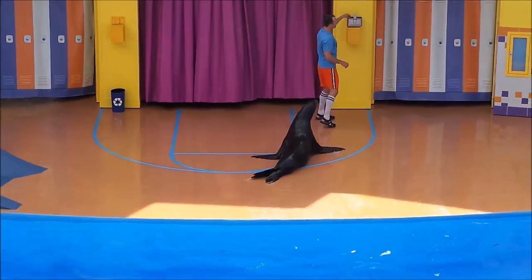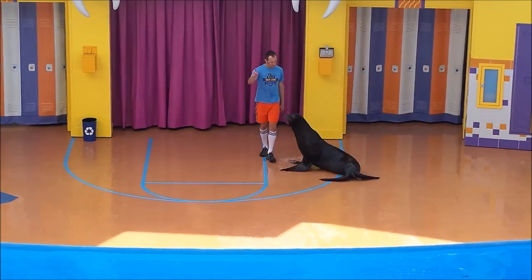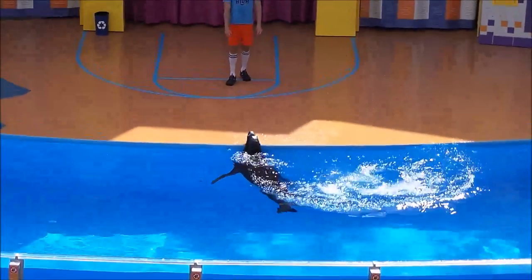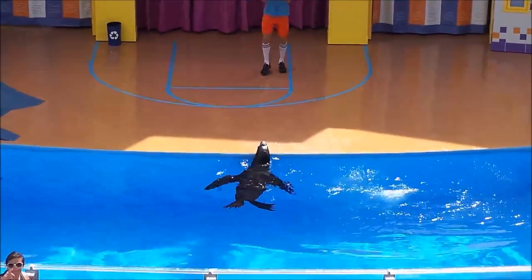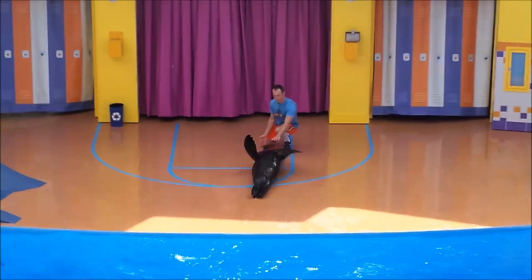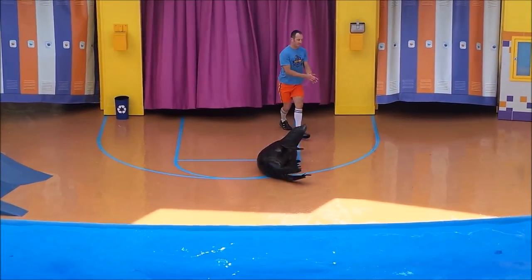There you go. Again, now the next part of this behavior is going to be where Rydell takes his pectoral flippers and actually brings them up and puts them together. Now, repeating that over and over, as you can imagine, will appear to be an applause. Just like that.